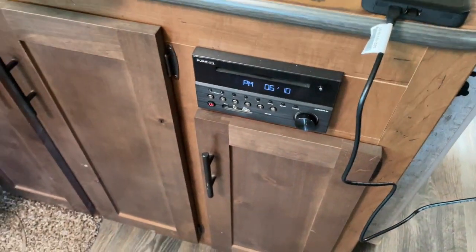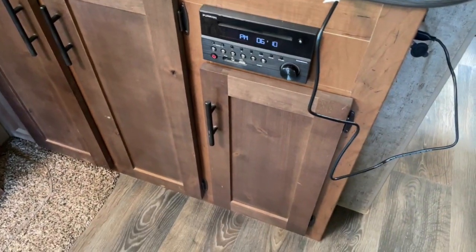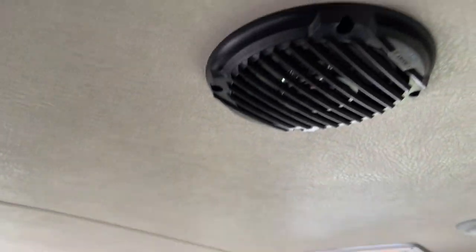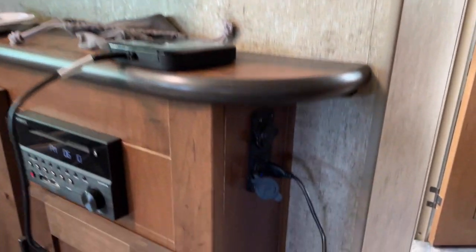Here's a standard Furrion. We have outdoor indoor speakers. I haven't tried it yet. They usually sound pretty bad. Has Jensen speakers. I doubt that they're of any good quality, but I haven't tried. Nice little charging station here. This is a nice touch. Got DC and USB already in there.